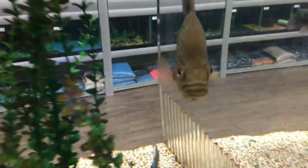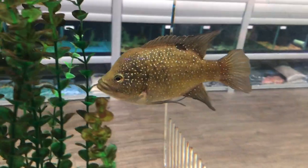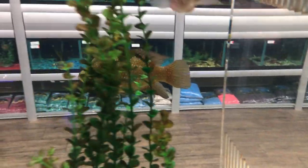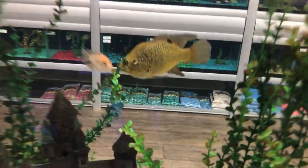What is that? That is a cool looking fish. It looks like a grouper, almost like a freshwater one. Can I see you, sir? Oh, there you go. Wow. Oh, he looks like a sunfish, a Midas cichlid, a grouper, and a bunch of other fish in one.